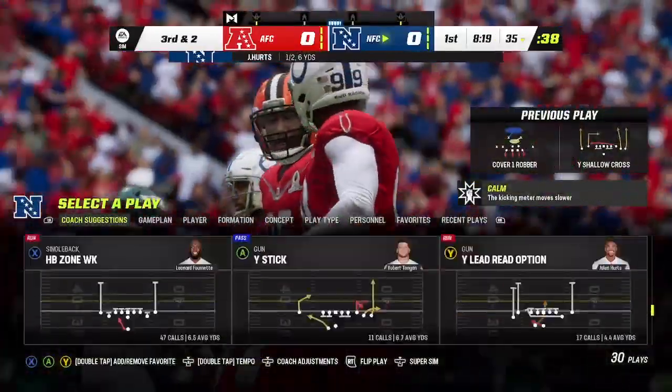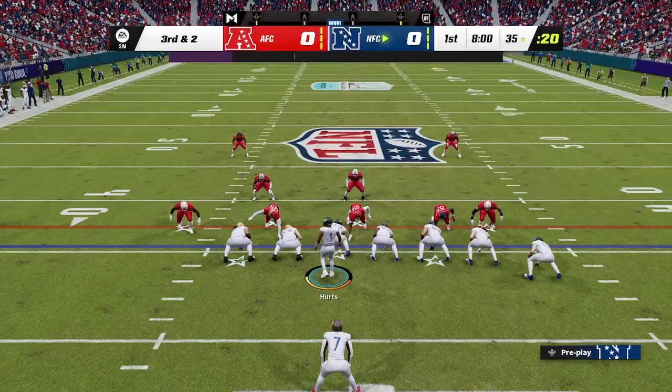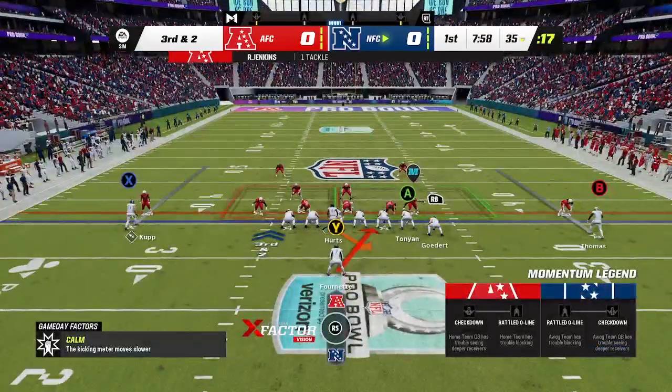And that's good for a gain of 6, and that's going to bring up 3rd and 2. They'll come to the line, needing only 2 yards to gain the first here.